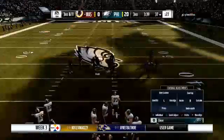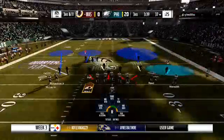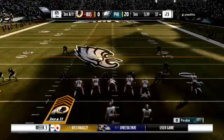The Redskins on 3rd down. 2 for 5 to this point. This is 3rd and 11.